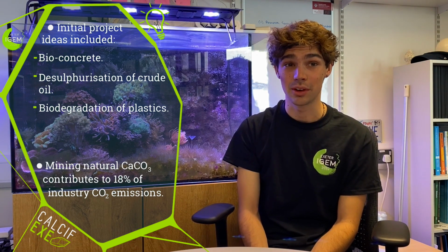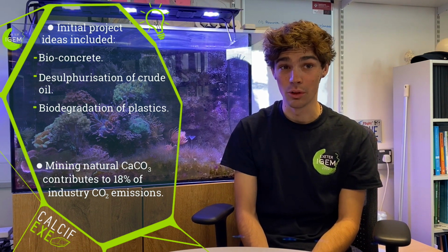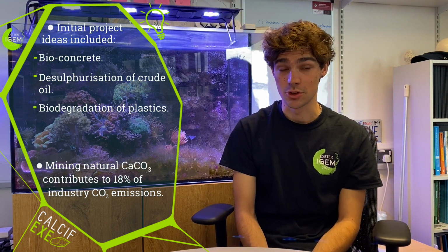Mining natural calcium carbonate for cement, such as limestone, has a huge carbon footprint, contributing around 18% of total carbon dioxide emissions from industries. The rising threat of climate change means that coming up with innovative and sustainable ways of material production is now more important than ever. By using a biological approach as opposed to traditional calcium carbonate production methods, we save on large amounts of CO2 being emitted into the environment.